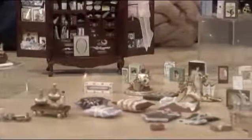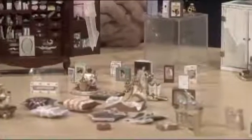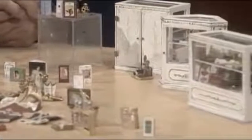And then people said, hey, this is so cool, can you make me a piece for my dollhouse? And that's how I started. And I was starting to sell, and I had vendors going to shows, miniature shows all over the country.